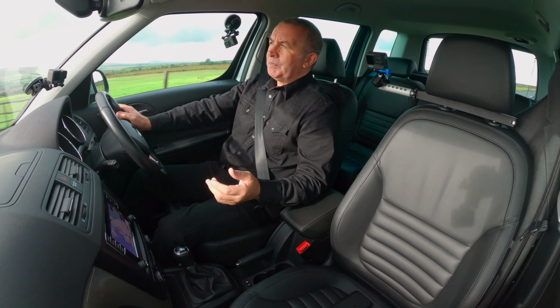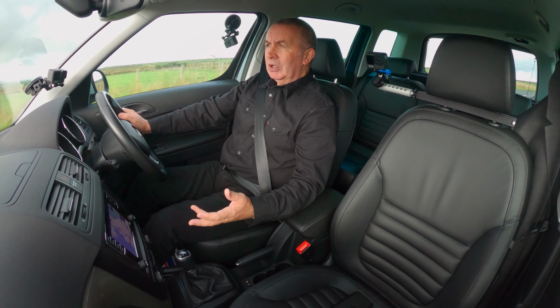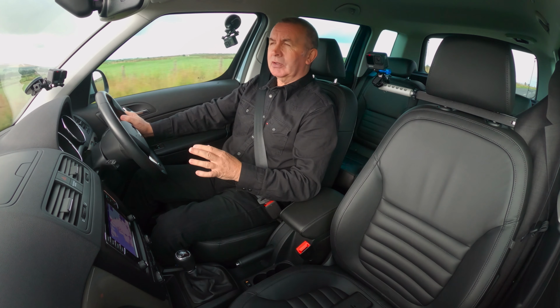And also, the gearbox is so good. In fact, the car's so good, and the diesel engine's so good, that on tick over, there you go, I haven't got my feet on either the accelerator or the clutch. I'm not feathering the clutch. So perhaps it's not such a good example because we're now starting to go downhill. I'll try it further on the flat. But it'll do 30 miles an hour in tick over without touching any of the pedals, and the engine will just pull.